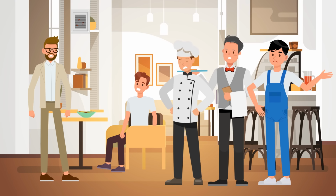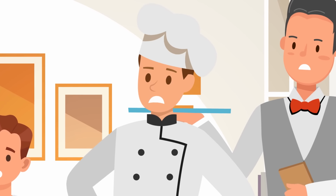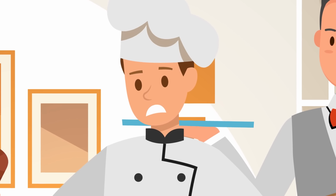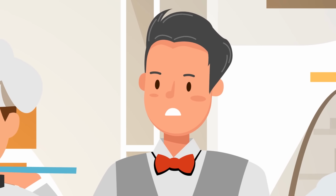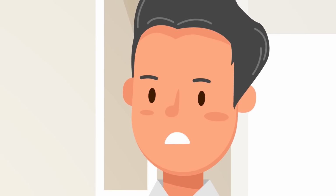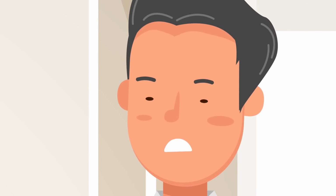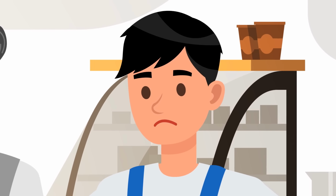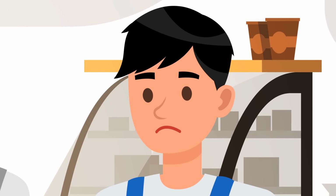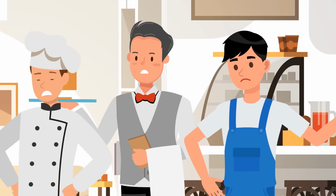There were 3 suspects. The cook said that he had prepared the soup as usual. It was okay when he passed it to the waiter. The waiter said that he hadn't touched the soup. He just served it to Harry and hurried to take the order from another table. The manager also questioned the cleaner, who said that he had spent the last hours cleaning the bathroom and had no idea what the fuss was about. Can you tell who is guilty?